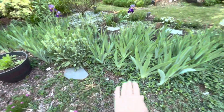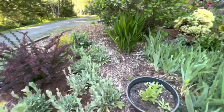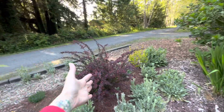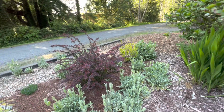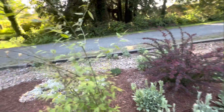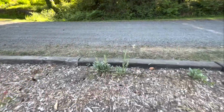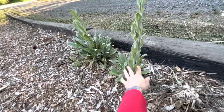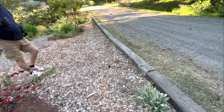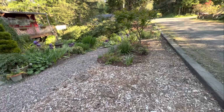My dahlias over on this side are even up, which they really struggle with slugs. Of course, the barberry is looking so gorgeous this year. The Rose of Sharon is also leafed out early, which is really fun. I'm noticing all of my rose campion, this here, is getting its bloom stalk, and they'll open up into their magenta flowers real soon. Again, it's a late summer thing. Normally we see those in July, August, September.